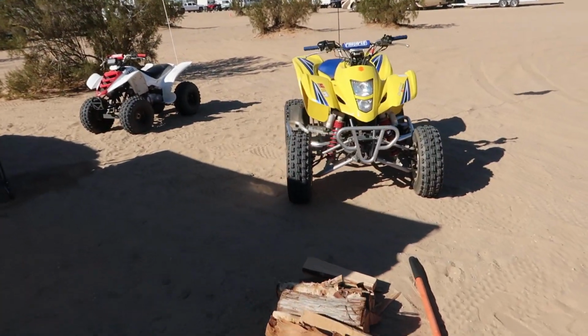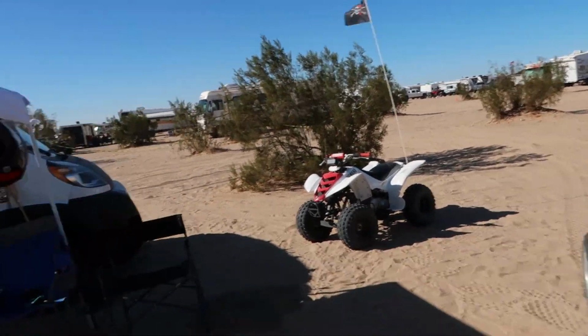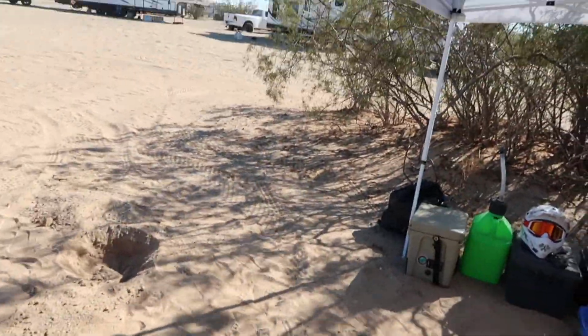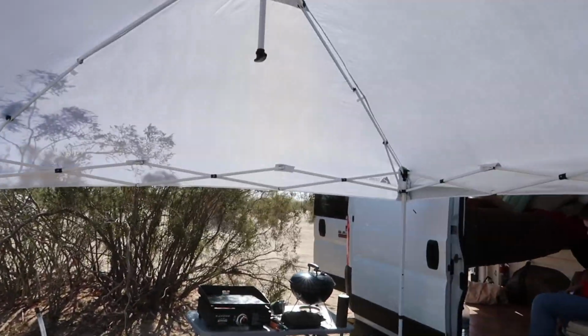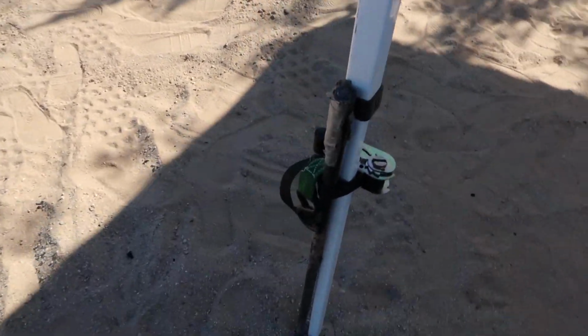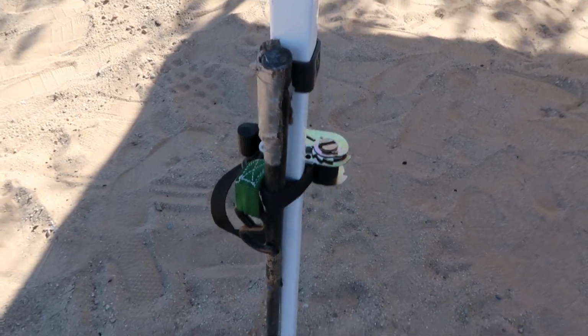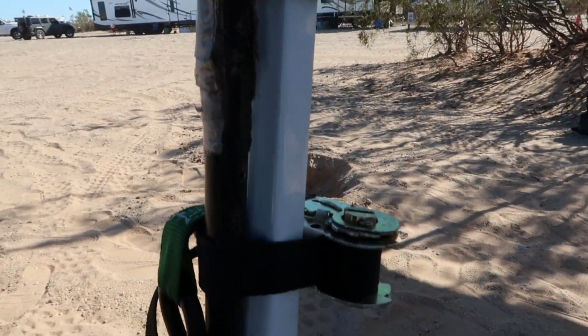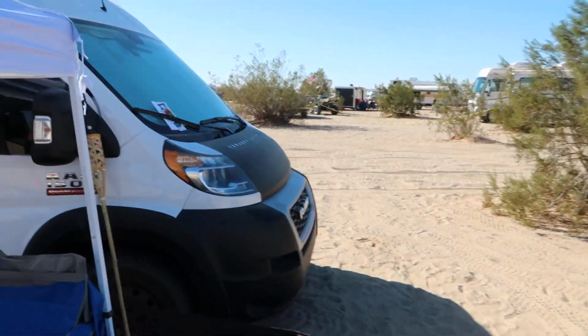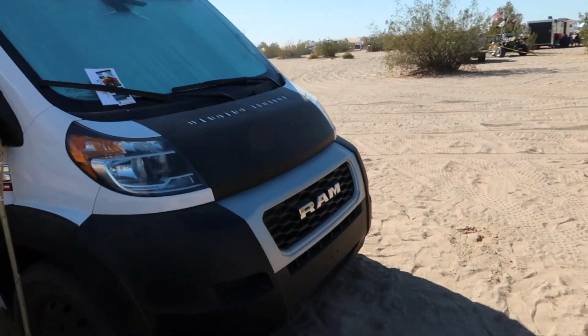We got our setup though. We got our whips, we got our easy up. This is a lifesaver right here. Another hack, okay? The winds pick up in Glam Town, and it'll take this thing like a kite. So what you gotta do is get yourself some construction stakes, drive them deep in the ground, and use one of these ratchet straps and buckle that thing down, okay? Yeah, this is our spot, boys.